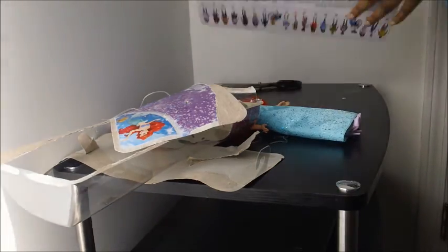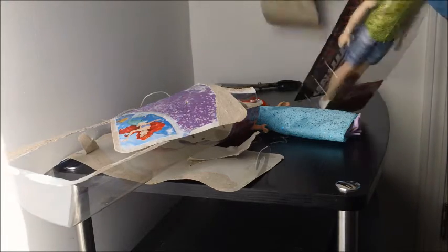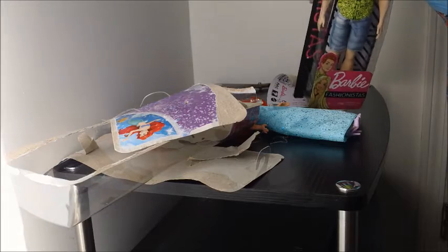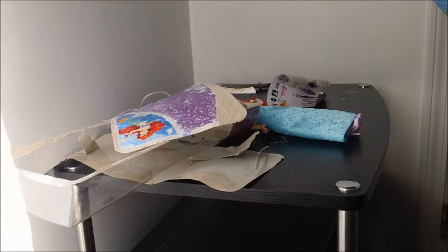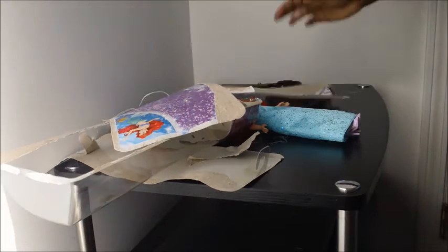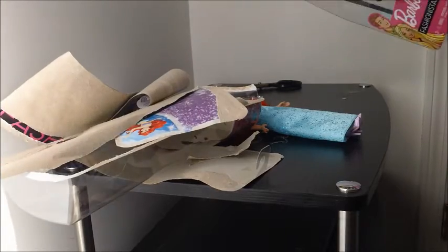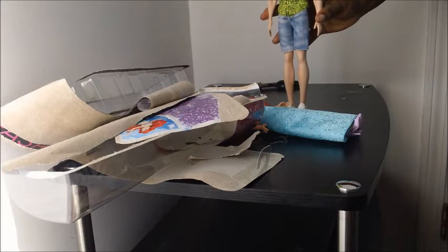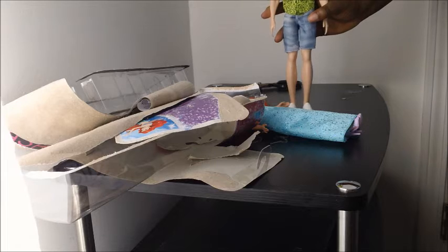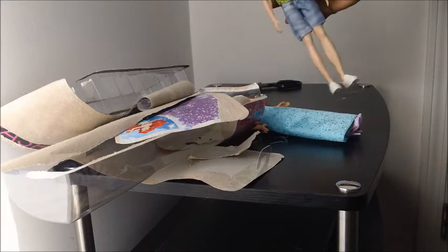Okay, next up is this one. I gotta open it. Alright, there you go. All four of them are back together. Here it is! This is a male Barbie doll! And he's pretending he's gonna be Katelyn's father. But that's all I open, these two.